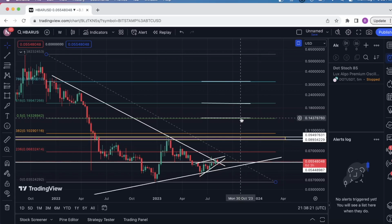I could potentially take a long position before this even breaks, pending I have the right pattern, and I can have a level that I can easily know if I'm wrong, so I can have a tight stop loss. I can have a tight stop loss even below this resistance if we form a bullish pattern on the smaller time frames, okay? And then it just works like that.